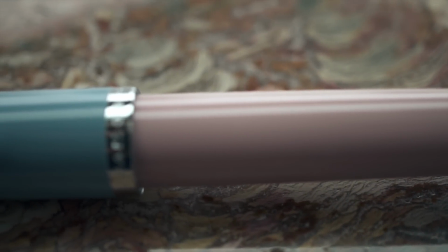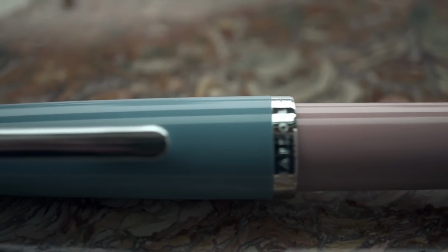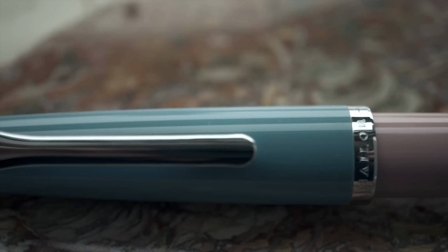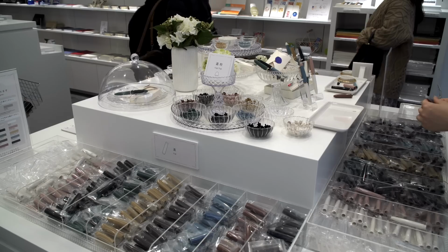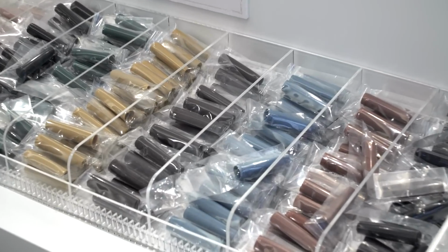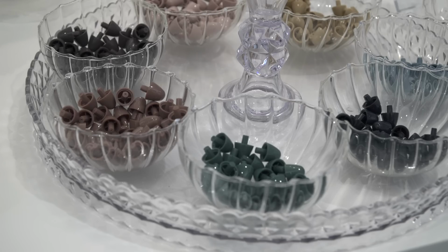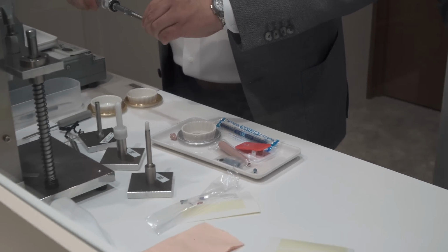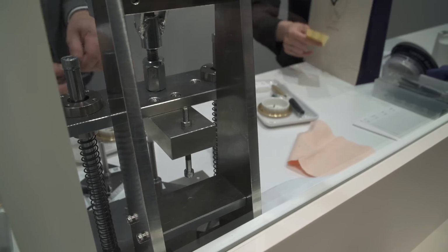You could choose the color of the cap, the end cap, the barrel, the section, and even your clip. You could choose if the clip was going to be gold or silver. All the different colored pieces were set up on this center island. Here are the barrels and end caps. And then you took all your pieces in a tray over to the counter, and after you paid for it, a gentleman would put the pen together for you.